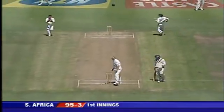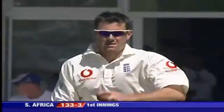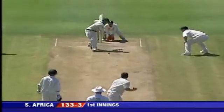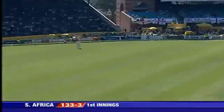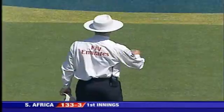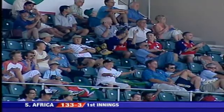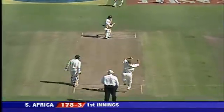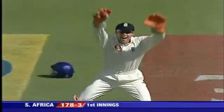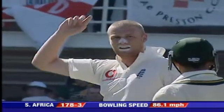Jacques Rudolph. It's his 6th 50 in this his 19th Test match. There he goes. Finally the shackles come off. Well, it's been a long time coming. It's a very welcome sight. Well, that's fine bowling. And the decision is not out.